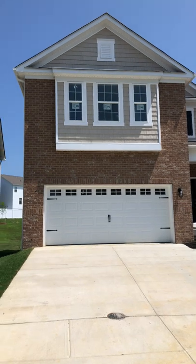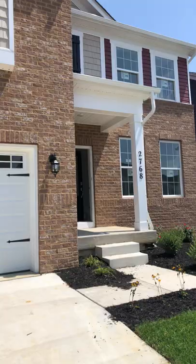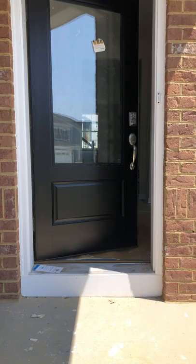Today we're in Odenton at one of three properties left at Two Rivers, the number one neighborhood in Maryland. Let's take a quick run through the property. This property has September delivery and is still a little dusty.